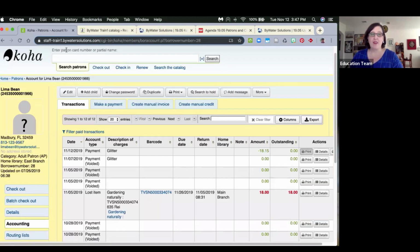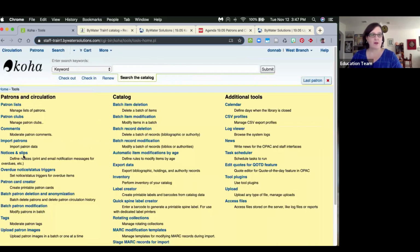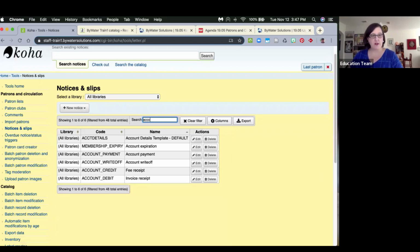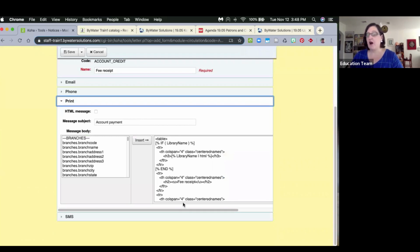However, now this has been moved to a slip. So I can go into my tools, go into my notices and slips, and there are now 2 notices. They are under account. So we have our account credit, which is our fee receipt, and our account debit, which is our invoice receipt. So I can now come into fee receipt, click on the print functionality, and go ahead and modify what information I want on that payment receipt. So that's a nice addition.